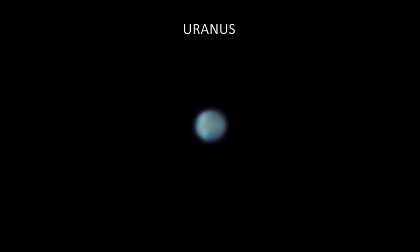late in the evening. In binoculars, it will appear as a greenish-blue star, while in a telescope, you should be able to make out the disk of the planet.